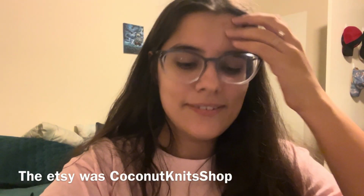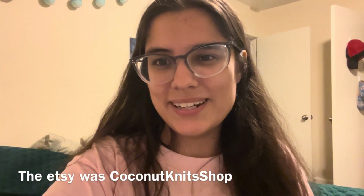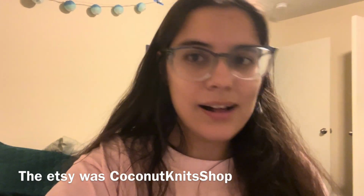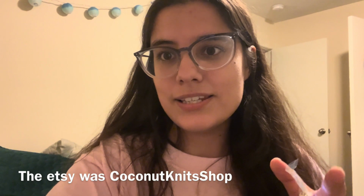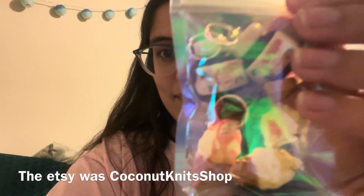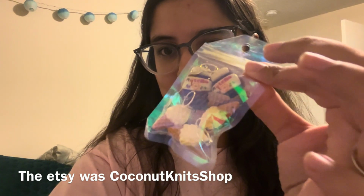I knit for an hour on my lunch break. My birthday gift from my grandma, she gave me some birthday money, and so I got some really nice stitch markers. They arrived. I'll link the Etsy shop that I got them from, but look at how cute they are. Like I have a little Nutella and ice creams.